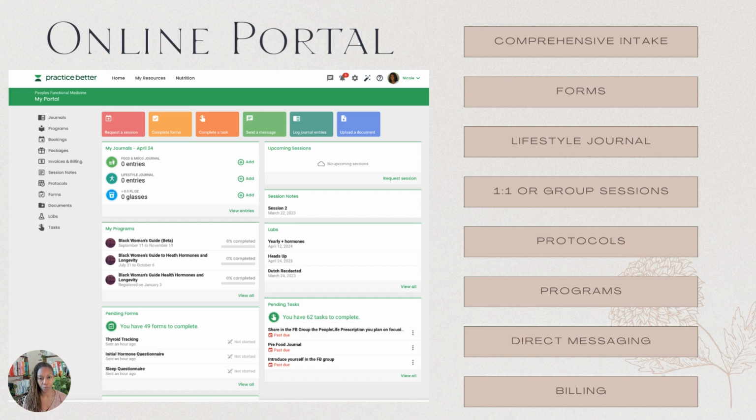So, what can you do within this portal? This is where you'll get your comprehensive intake, your forms. There's a place for you to record your lifestyle journals. This isn't just for you, but it's so that we, as your coaches, can see what you're eating, what's impacting your health, and we can really track things more closely. This is where you would sign in for any one-on-one visits or group visits that you may be a part of, where you'll get access to your protocols as well as any programs that you are enrolled in, and also where you can do direct messaging and any billing, or you can schedule your appointments here. So everything you need is within this portal. And we're here to help. There are tons of videos as well as one-on-one engagement with the health coach if you're having issues.